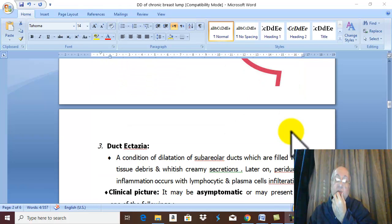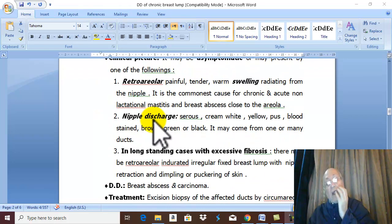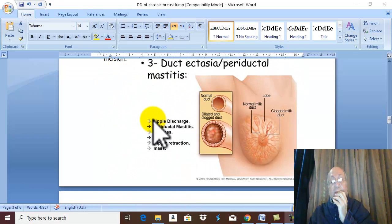The next swelling is ductectasia. What is ductectasia? Ductectasia is a condition in which there is dilatation of the subareolar or retroareolar ducts, and the ducts become filled with tissue debris and whitish creamy secretion.